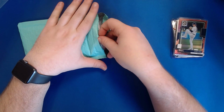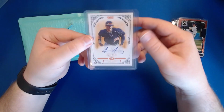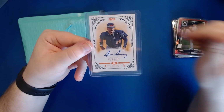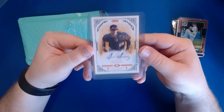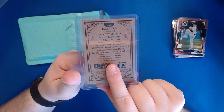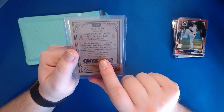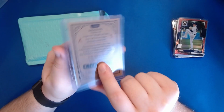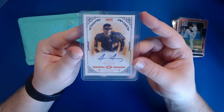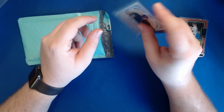So we'll start with the more common of the two. So in the Onyx Vintage, there are two autos per box. And I just so happened to hit the Jace Young auto and base in the same box. And all of the autos are short printed according to the color of the ink. So the blue is actually out of 400. They're not numbered specifically until you get down to the black, which are hand numbered. Otherwise, they just tell you what the print run is. So I got this Jace Young, and I'm really excited about this card because I'm really excited about Jace Young. So very, very happy with that hit.